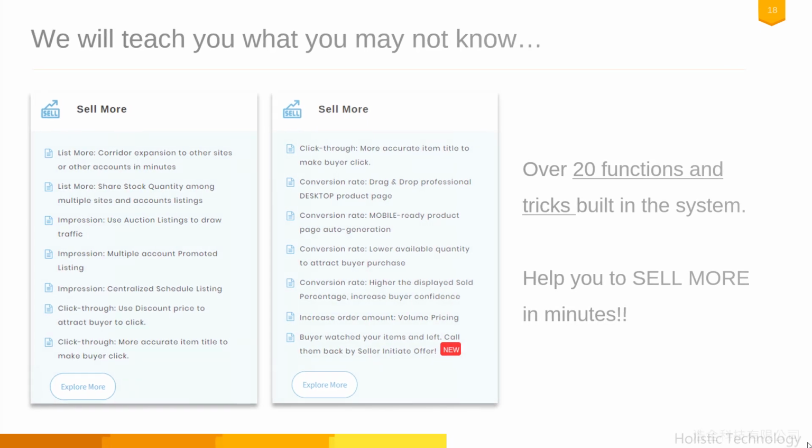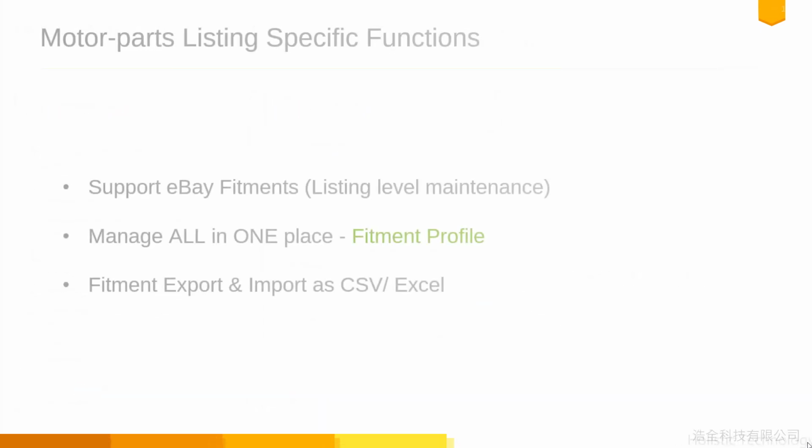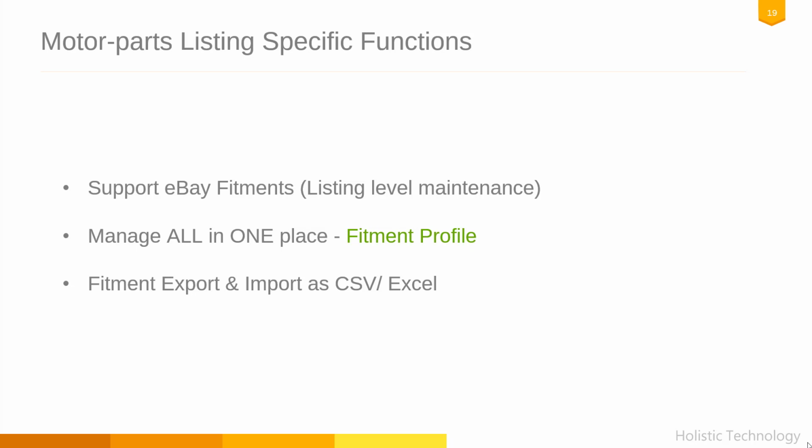For motor parts sellers, we've some motor parts specific functions for you. One of the pain points for sellers doing motor part listings is fitment. In order to help in this aspect, we've developed some functions that can help these sellers to minimize their time in preparing and maintaining the fitment data.